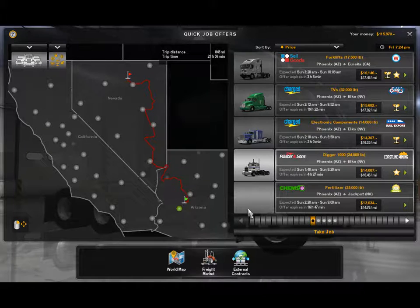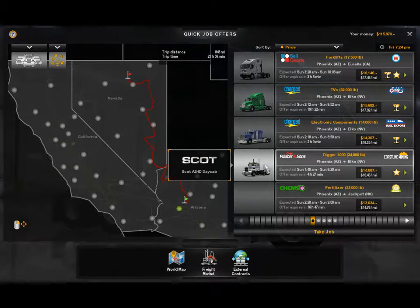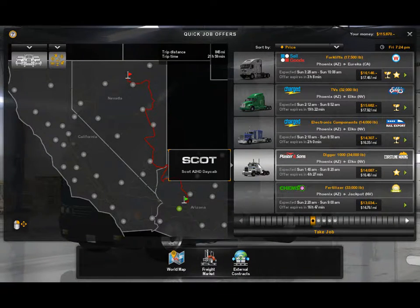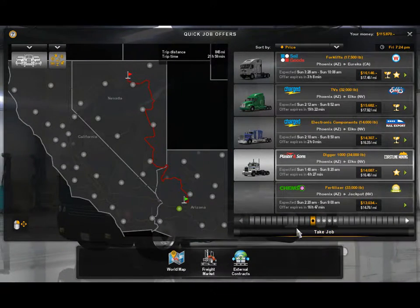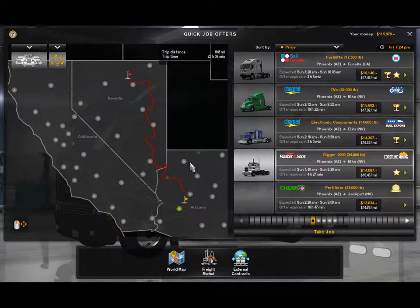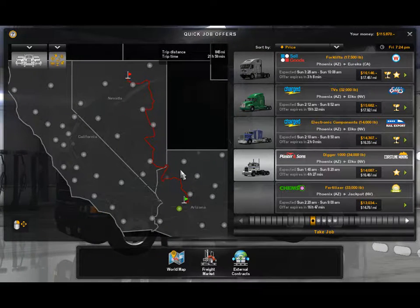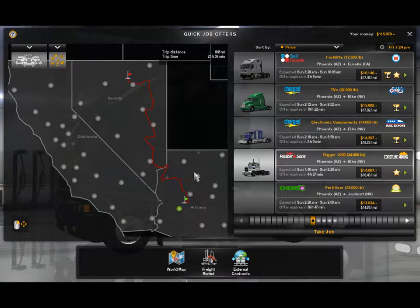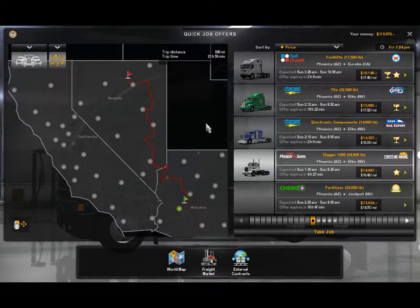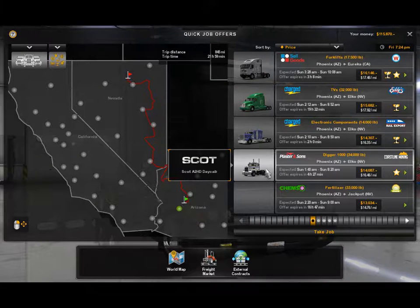Today we're going to be checking out the Scott. It's a Scott HD, A2 HD day cab. I did see a Lone Star that was on here, but apparently that truck mod has some bugs in it, so I had to take that one off. I have to wait for an updated version, so we won't be able to see that, unfortunately. That's too bad.